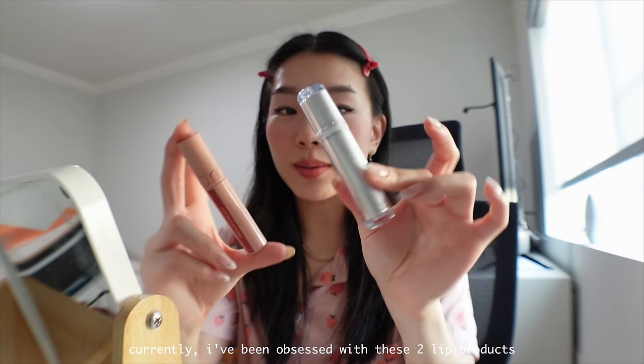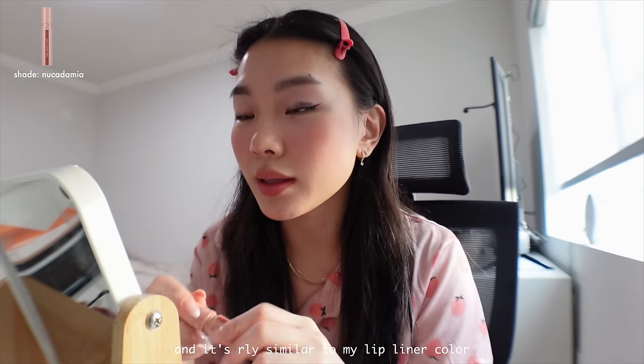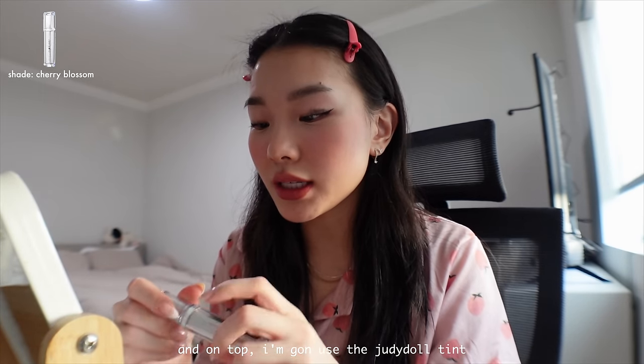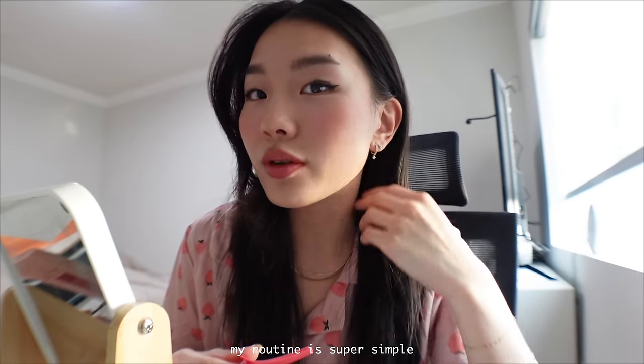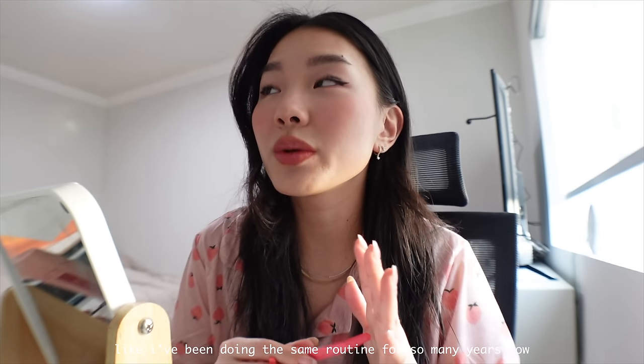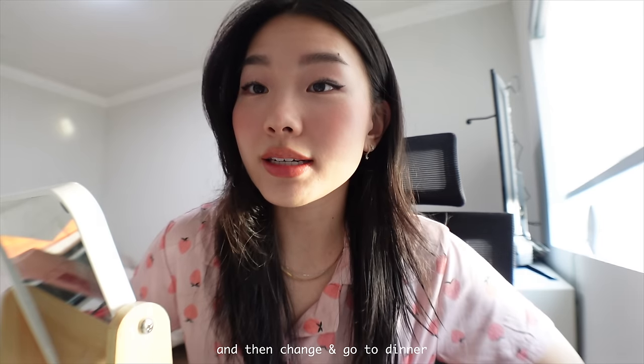Final step, the lips. Currently, I've been obsessed with these two lip products. This is the Romand Juicy Lasting Tint, and it's really similar to my lip liner color. So good. And on top, I'm gonna use the Judy Doll tint. And that's practically it. My routine is super simple. I've been doing the same routine for so many years now, but the only thing I change is the products I use. Okay, now I'm gonna do my hair and then change and go to dinner.